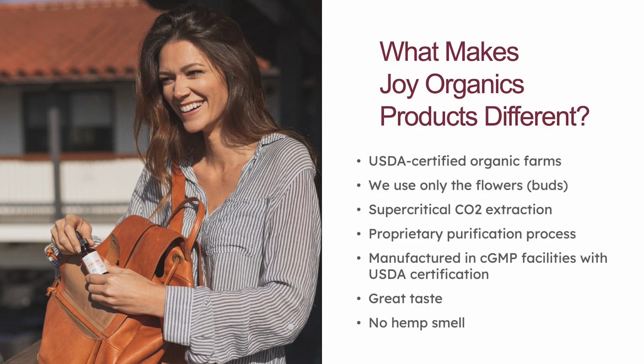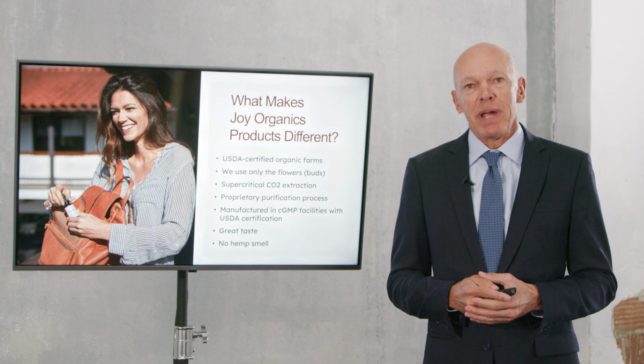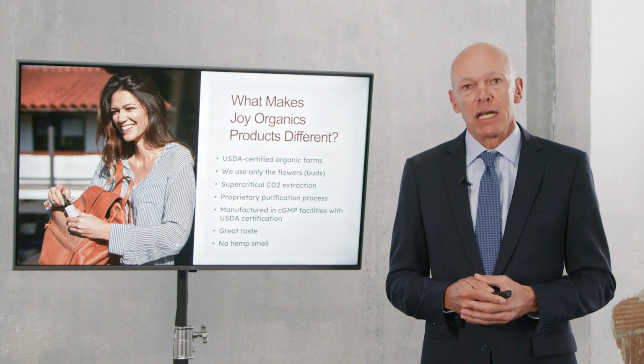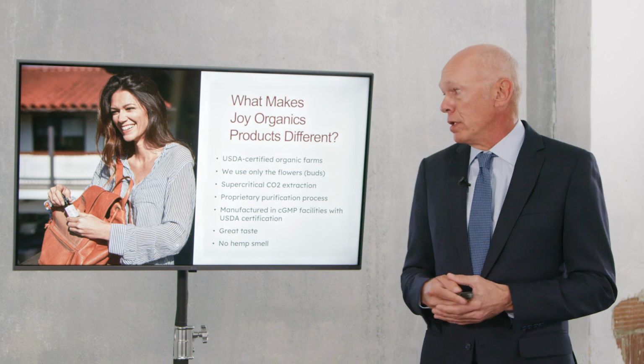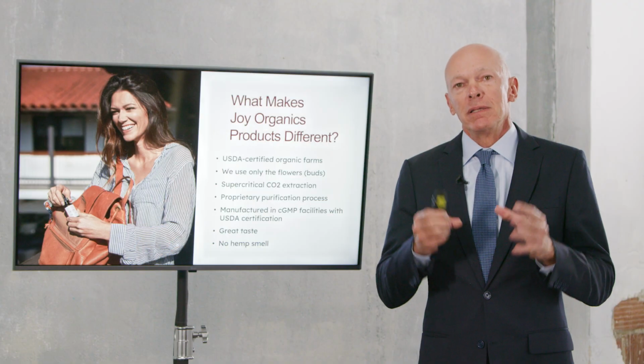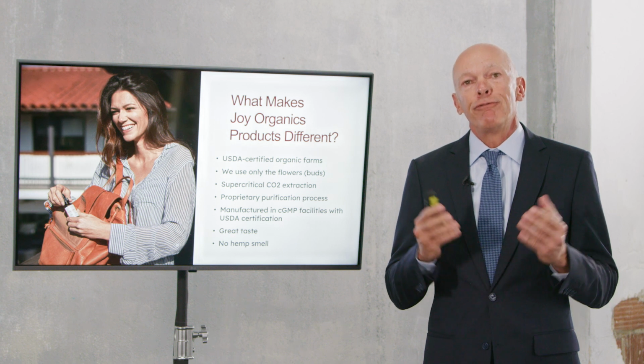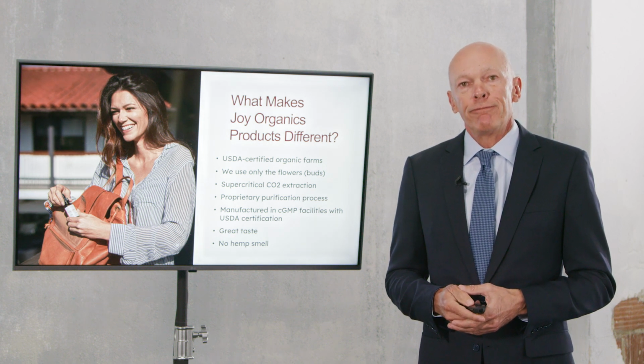What makes our products different, as far as the big picture overview? Number one, our oil is grown on USDA-certified organic farms. We try to source all of our ingredients, for that matter, from USDA-certified organic farms, not just our CBD oil. We then use only the flowers or the buds from the plant. We do not use the leaves, the stems, the stalks, or the seeds. The flowers have the highest concentration of cannabinoids, and therefore, those are what we use for our products.